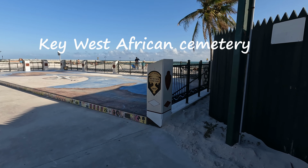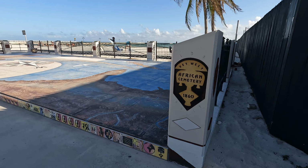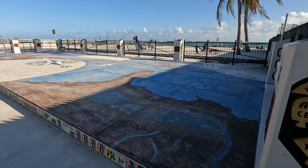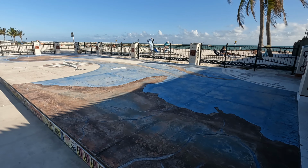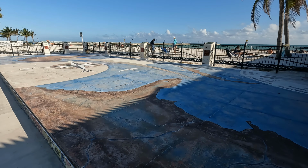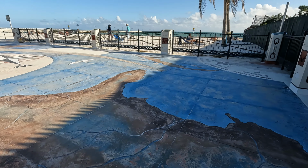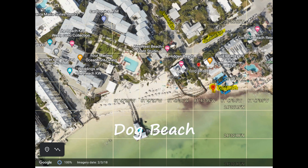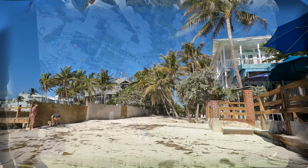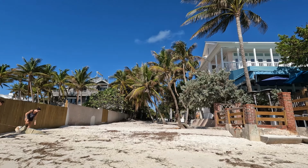And this is on the other side of the Higgs Beach, right by White Pier. This is an African cemetery memorial. So in 2002, they discovered that Higgs Beach was actually the forgotten grave site of 294 African slaves that were rescued from slave ships.